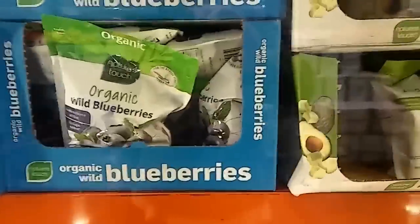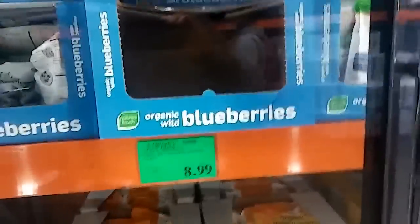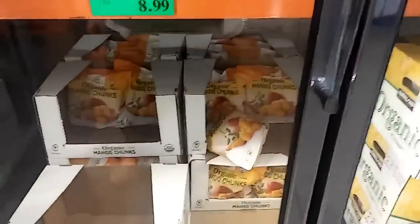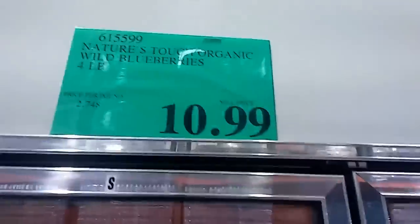Here we go. Blueberries, organic wild blueberries, wild it says, and they're organic. And then here we go, mango chunks. Oh, I can't wait till I get off this, take a break from the keto and have more sugar in my fruit. Lots and lots of organic fruit for the kids.